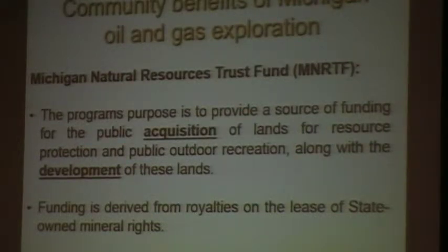How have you guys already benefited? Through the Michigan Natural Resource Trust Fund. The purpose of the program is to acquire and develop properties. Funding is derived from royalties and leases from the state of Michigan here. Now, it started out small, but it's grown rapidly. Right now it's capped out at $500 million.